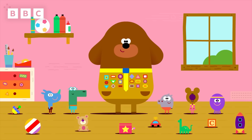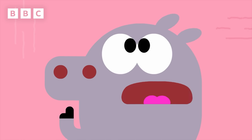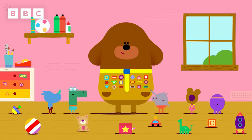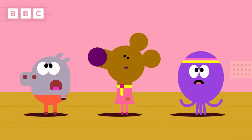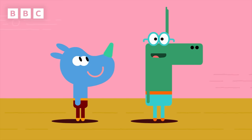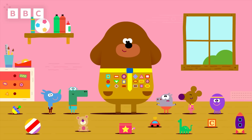What are you doing? We're seeing how many badges Duggee has. 5, 6... What's this one? That's Duggee's counting badge. He got it for counting to 100. 100? But that's impossible. It's a challenge, squirrels, but not impossible. If you can count to 10... I can. Then counting to 100 is just counting to 10 ten times. Really? Can we try?